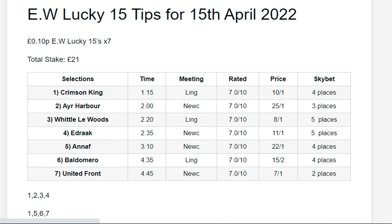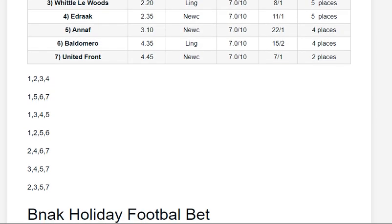Okay, so as you can see, there are 7 selections today. So obviously I'm not going to recommend a regular Lucky 15. What I am going to recommend is 7 Lucky 15s. And maybe you're thinking, what's he on about? Well, I'm going to explain it. The stakes are based on a 10 pence each way Lucky 15, and you're going to put your bets on in this combination below.